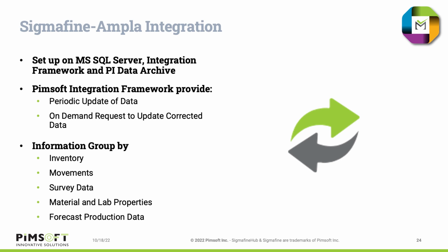There are two types of interfaces: one type that runs periodically at selected times and another that can be triggered on demand from the client application, allowing the update of information immediately after correction. The imported information can be grouped by location and by type. It can be inventory data, movement data, survey data, material, lab properties, or plant forecast data.